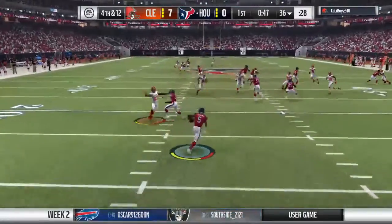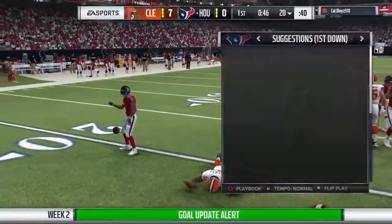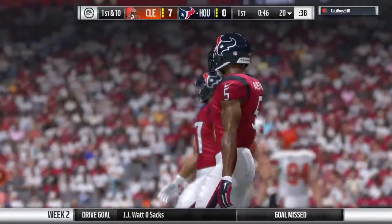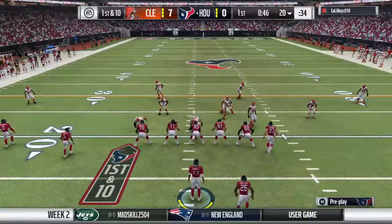Now Austin. 12 yards on the return that time. And the offense will take over with a new set of downs. And now out comes Houston. And last time out, they had to punt the football away.